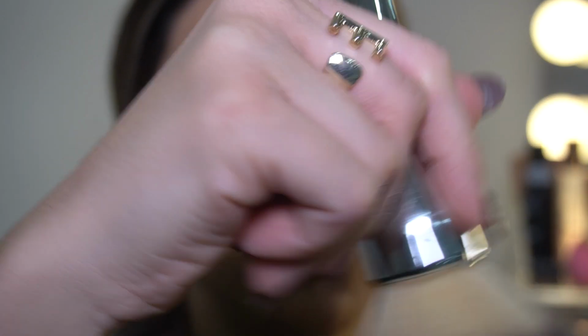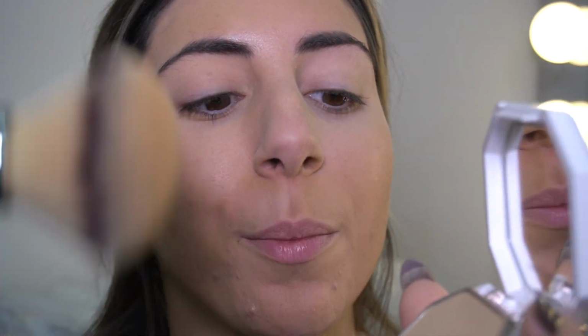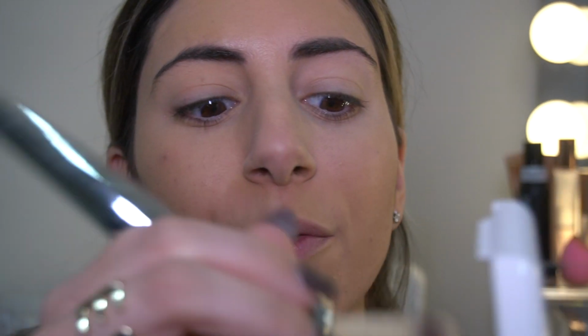So now I'm gonna go in with the 300 powder with that same brush. And I'm gonna take this. See, it's so weird because this one also, there's not much kickback. There's not much powder coming off, but the 230 color that I used on my under eye had way more powder come off. And I think that's probably why I got more coverage, because that one is a softer powder, if that makes sense.